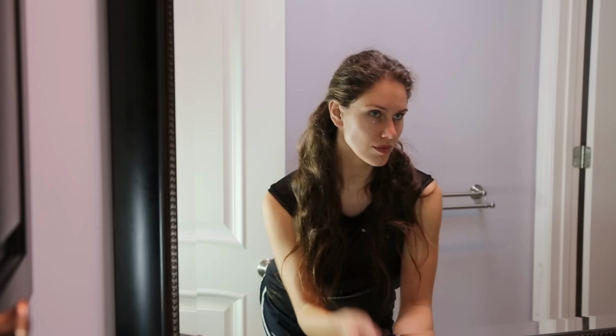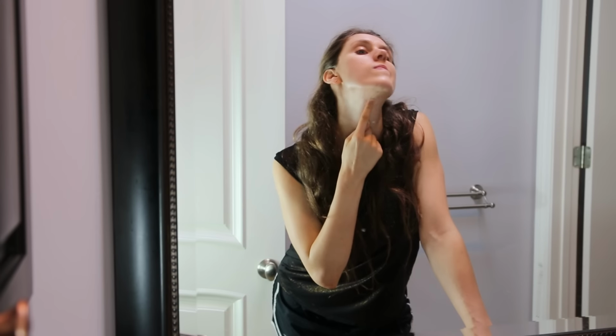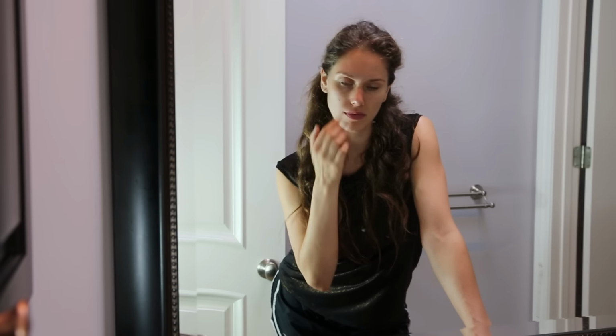And usually when we look in the mirror every single day, we don't see progress, right? Because I don't know about you, but I sit there and sometimes I pick at my pimples or I look at my chin hairs and I just fixate on the things that I don't like instead of looking at the progress that my skin has actually made.